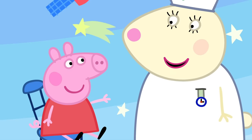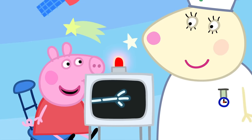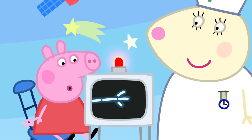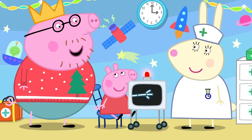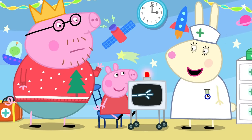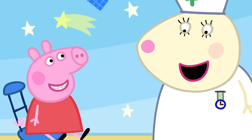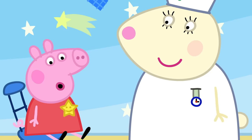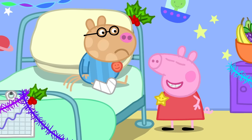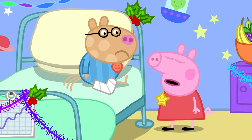Good. We just need to take a picture of your arm with the X-ray. Ooh, what's the X-ray? It shows us the bones inside your body. How does it work? It uses a cathode and anode controlled beam of electromagnetic... It's magic! Ooh! The X-ray shows your arm will be fine, Peppa. And for being so brave, you get a sticker. Thank you, Miss Rabbit. Look, I got a sticker. That's nice. Oh, Pedro, you look sad.